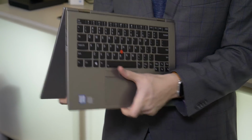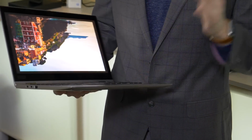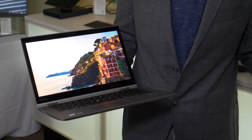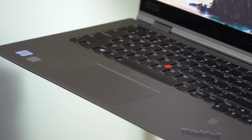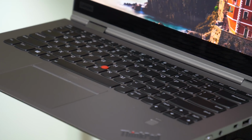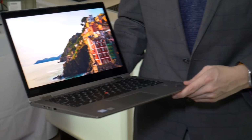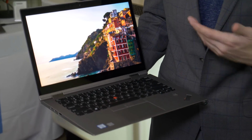Now, otherwise, this is a flagship laptop, well, 2-in-1, and you can expect all the hardware you would normally get with that. 8th Gen Intel Core processors, up to 1 terabyte of solid-state storage, and you can also get up to 15 hours of battery life with this system.